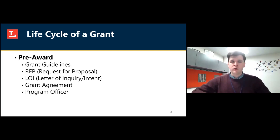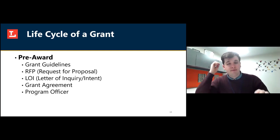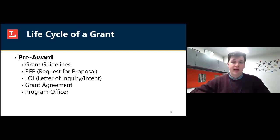But most foundations aren't going to have those either. So I see those most often with community foundations, whereas the stat that I've seen through an organization that we work with called Candid, less than half of 1% of foundations actually create requests for proposals.